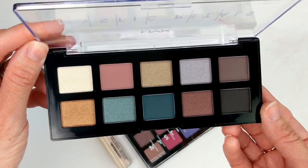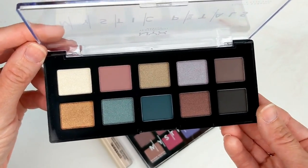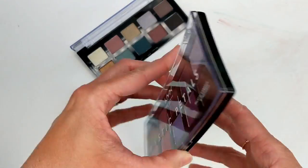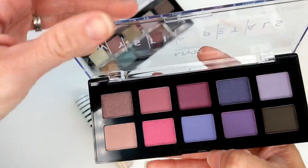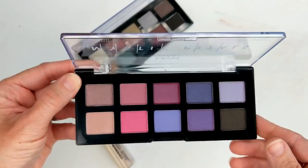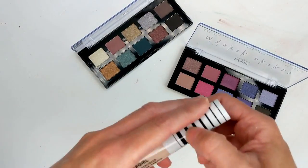I'm very curious to see what the formula is like on these. I haven't purchased a NYX palette in quite a while. And then this one is Midnight Orchid. So that's what that one looks like. So we're gonna go ahead and swatch these in just a second, but I also wanna show you this.